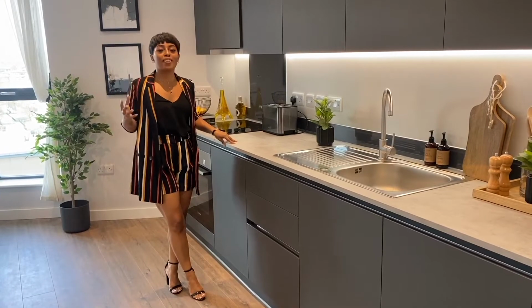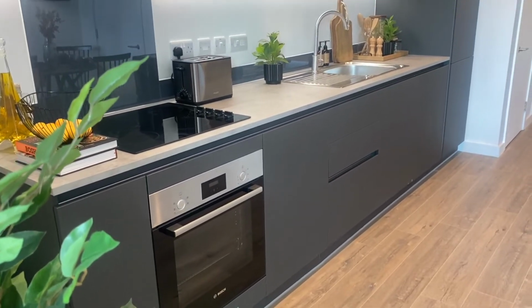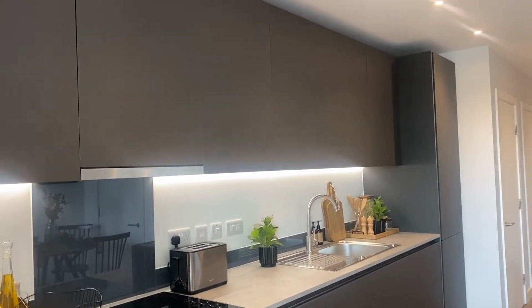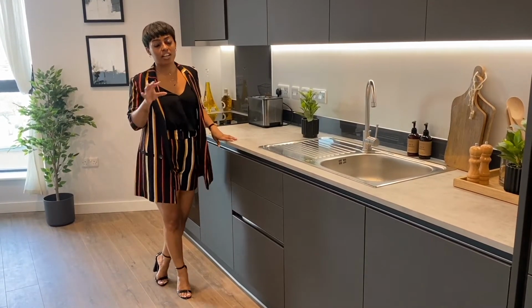So guys, we have to talk about the kitchen. I mean, look at it, it is absolutely amazing. What I love most about this kitchen is the fact that it is in a dark color. I feel like dark kitchens, moody kitchens, they just give a certain vibe that a white kitchen can't really give.